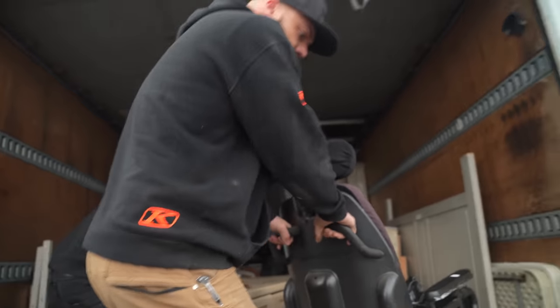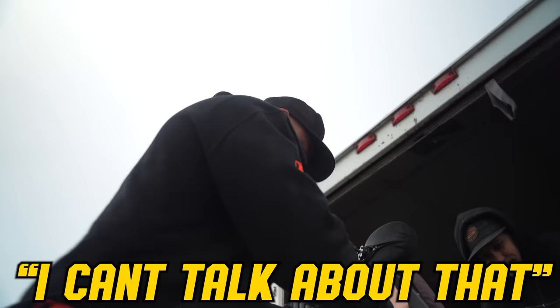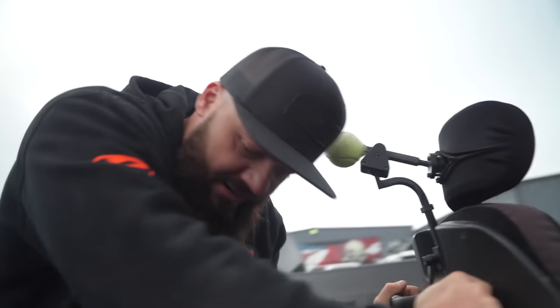I see something I'm getting super excited about, not gonna lie. It feels fairly heavy, but... No, we're going on the ramp. But how do you know how this works? I can't talk about that. That was my past life. Hey, Spark, so you gonna put bigger tires on it? We'll see. We'll see what kind of motor's got in it.